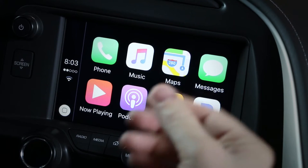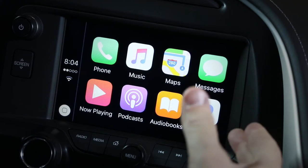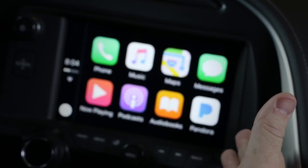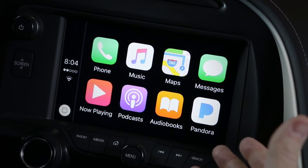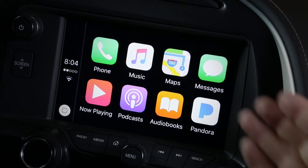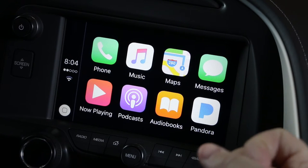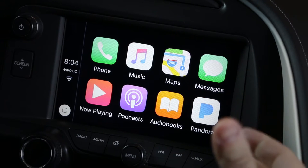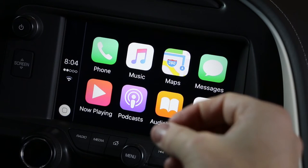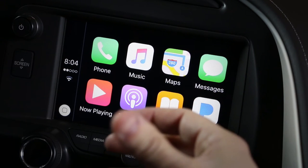So basically, there are only a very small handful of third-party apps that are even available through the system at this point. So the functionality of Apple CarPlay is somewhat limited, but I think that's a good thing for now. As this system gets used more and more and becomes more prevalent, I believe that there will be all sorts of new features and functions that are availed to the system, but only in a way that it will still be able to be leveraged safely by the driver on the road.